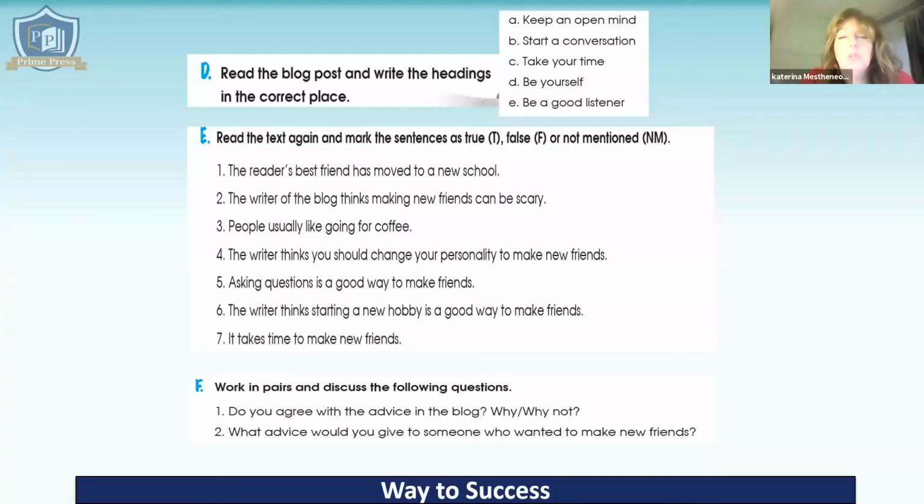The first one is reading the blog post and writing the headings in the correct place. So this is testing if the students have understood the gist, the general meaning of each paragraph and its function. In the next exercise, the students have to mark sentences as true or false or not mentioned. And the items within this exercise, again, test different kinds of reading skills. There is reading for general information and gist, there is reading for specific information, and there is reading for inference as well. The students have to try and decide what the writer meant when they were writing these particular things.